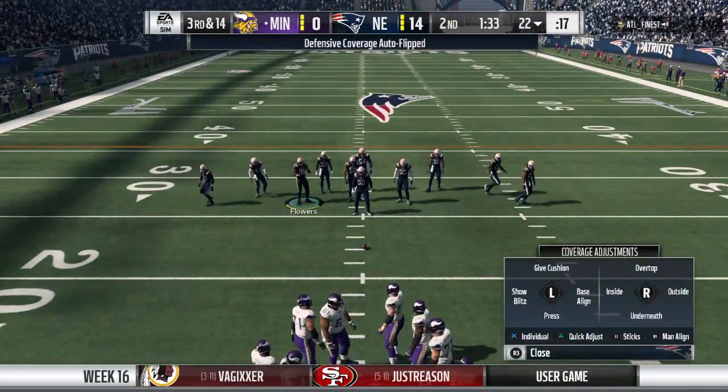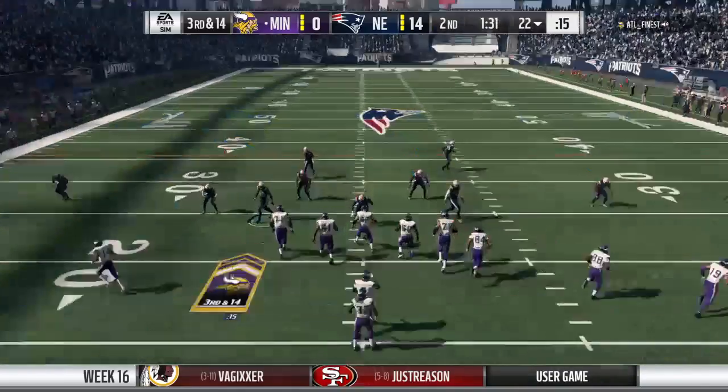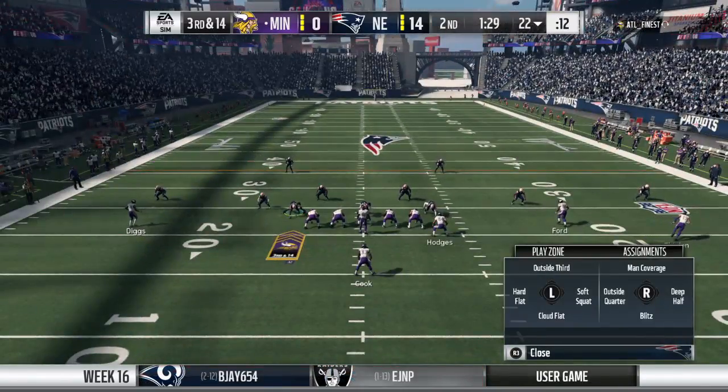The Vikings on 3rd down. 0 for 3 to this point. They could use a conversion. This is 3rd and 14.